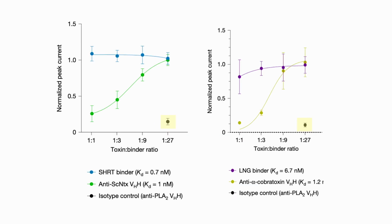In both charts, we see the negative control of a nanobody that has a different target, and we see that this has no effect on toxin neutralization.